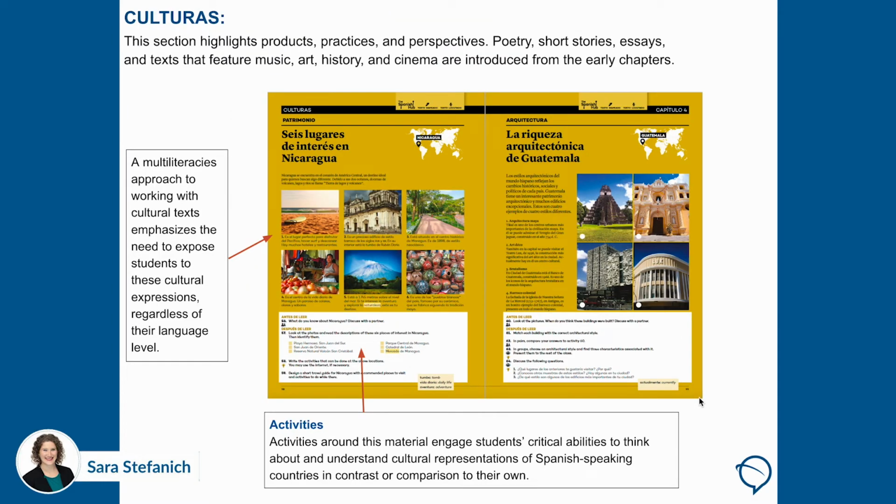Our next section is Culturas. And this section highlights what we like to call the 3 Ps: cultural products, practices, and perspectives. It employs a multiliteracies approach, so it exposes students to authentic cultural texts and provides activities to foster those important 21st century skills such as critical thinking and cultural understanding.